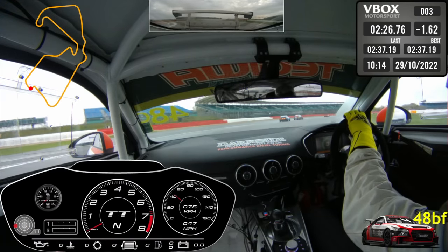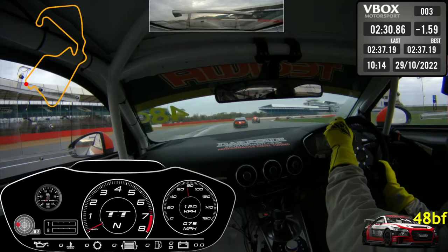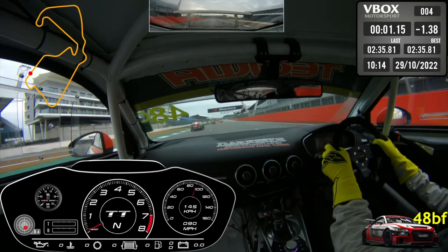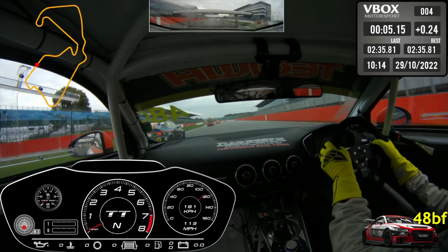It's a real shame the head cam wasn't working, because dancing around these slower cars in the wet was, from where I was sat, pretty spicy. I don't think the static GoPro or the V-Box camera does it that much justice, but yeah, it was real good.